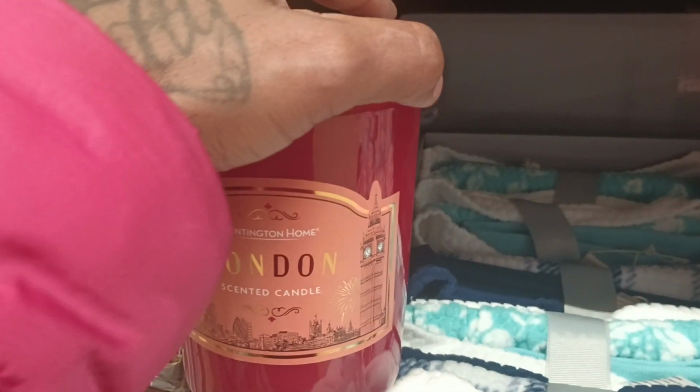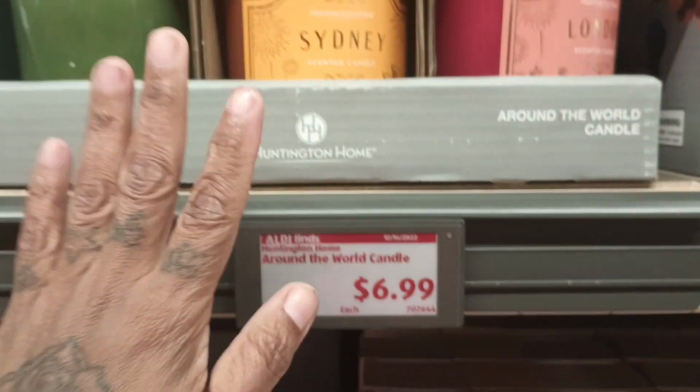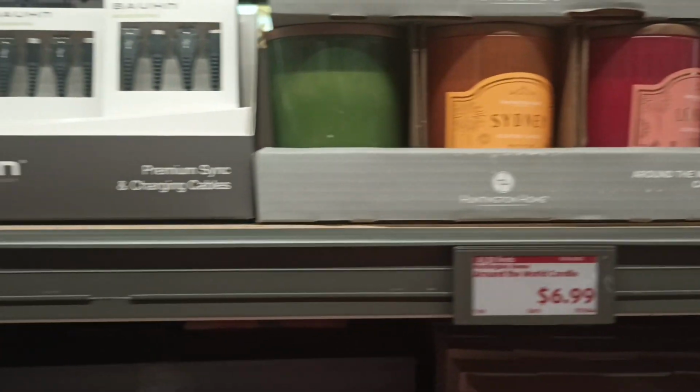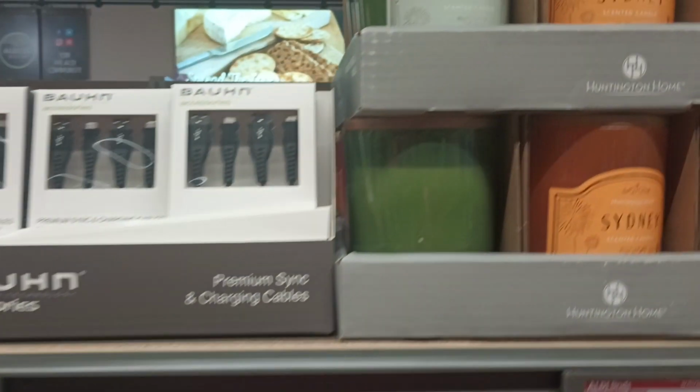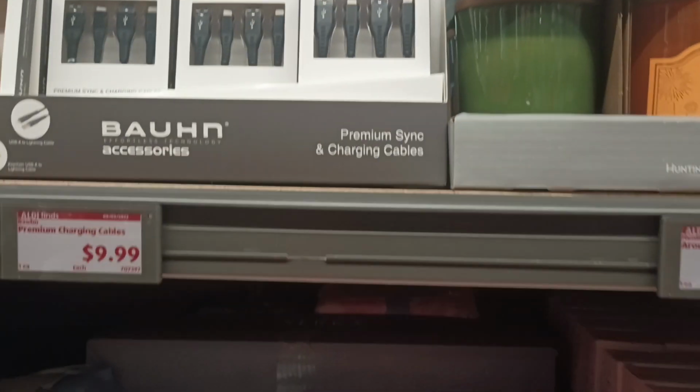Y'all, they did they thing on these. Whoever did the round the world counters, y'all did an excellent job on those. Those right there, those are nice. This Paris, though, oh my God. This Paris, get you up through there.